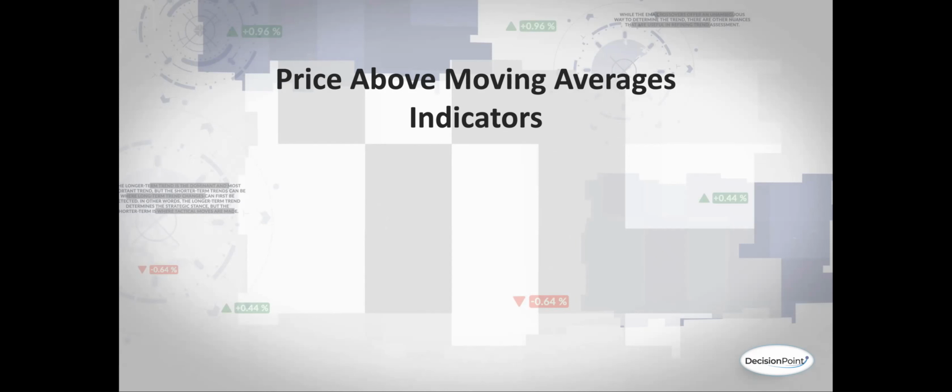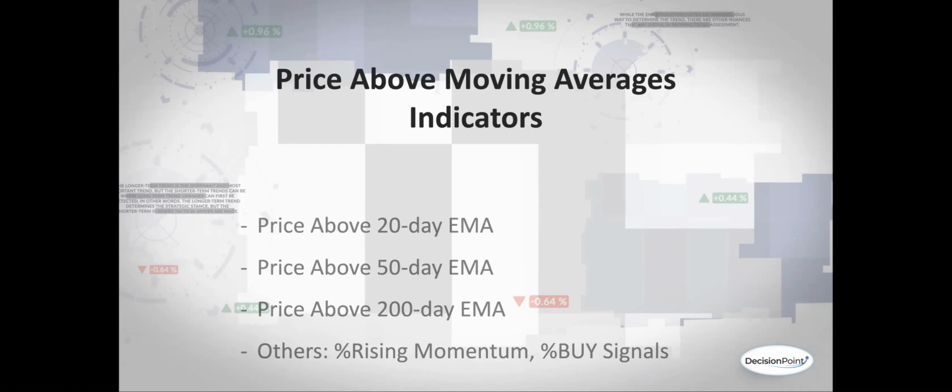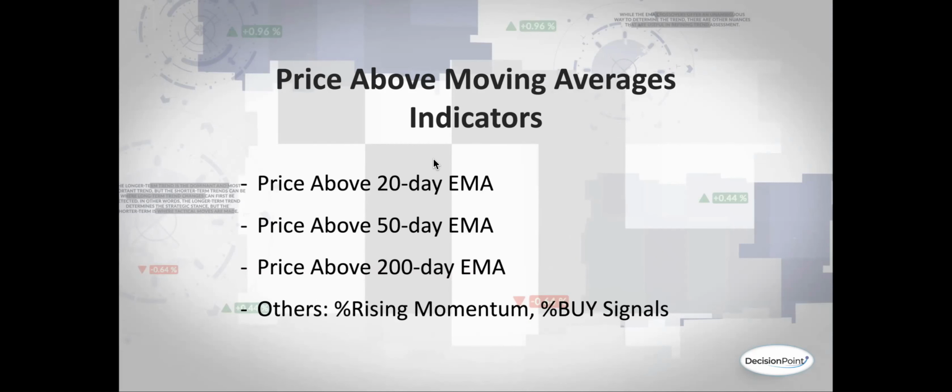So here's the other breadth indicator that I use very heavily, and that is the price above moving average indicators. And basically, I look at stocks above their 20, how many stocks are above their 50-day EMA, and how many stocks are above their 200-day EMA. I believe you can get these for just the regular moving averages if you want, but we find that we like to use EMAs at Decision Point. It puts a little more weight on near-term data. You don't get the drop-off effect of a simple moving average. So just to keep in mind, that's why we use EMAs.